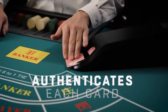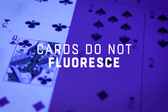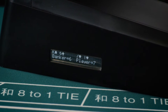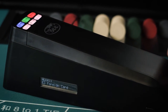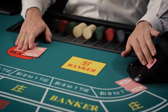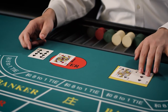The Bee-Tek Baccarat shoe has a leg up on the competition's old UVF technology with the unmatched reliability of CardGuard Security. Using advanced algorithms, it eliminates the possibility of misreading the value of a card while verifying the authenticity of each card to your casino. Bee has had over 2.1 billion hands dealt without incorrectly reading the value of a card. Compare that to UVF cards and shoes, which may cause card read errors and ultimately unwanted table disputes.